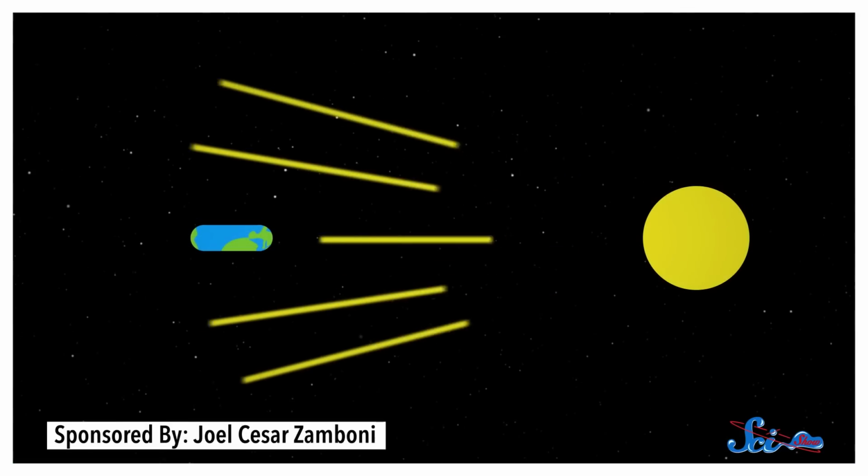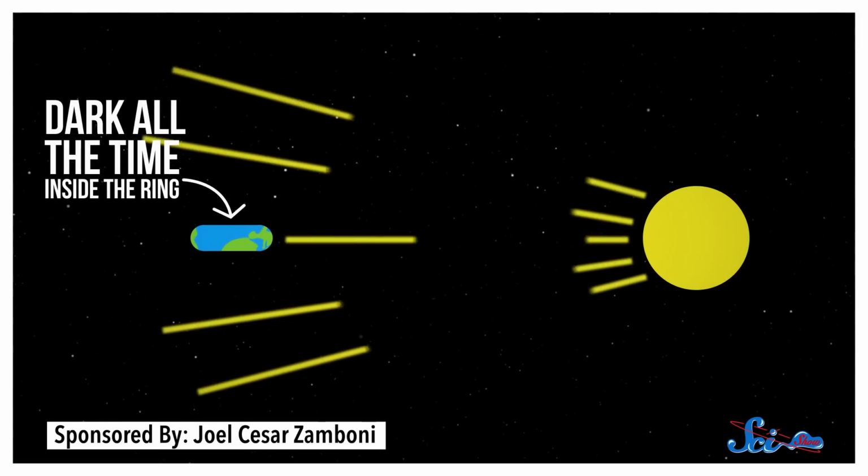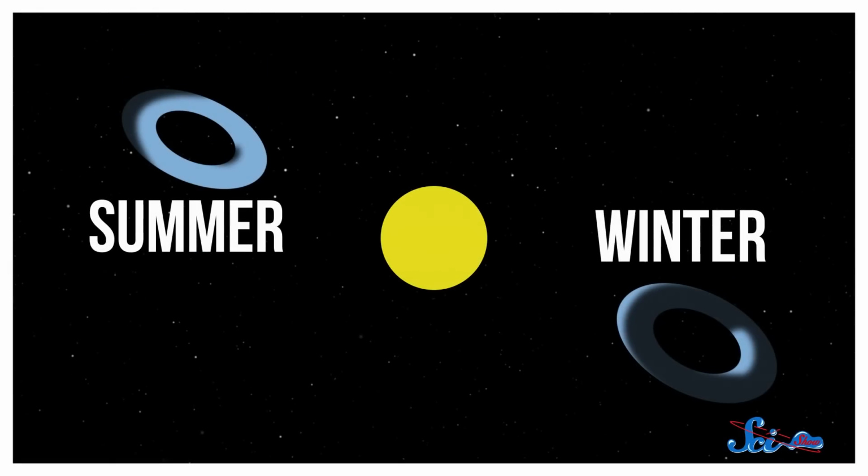Which means that if the planet weren't tilted at all, then the inside half of the ring would just be all dark, freezing winter, all the time. The seasons could get slightly more Earth-like if the ring was tilted, though in certain seasons there would be places that experienced what we call midnight sun and polar night here on Earth.